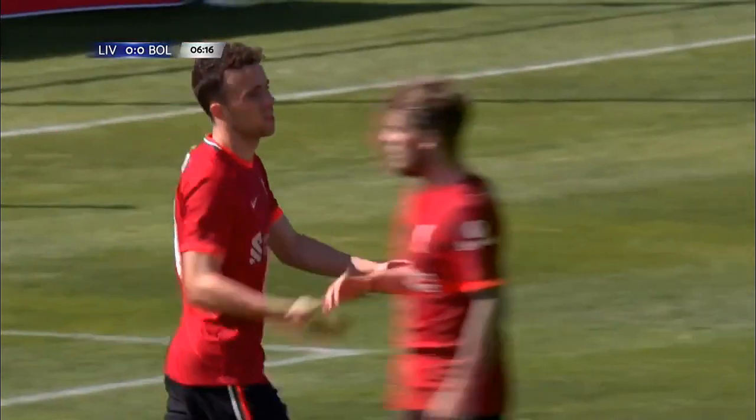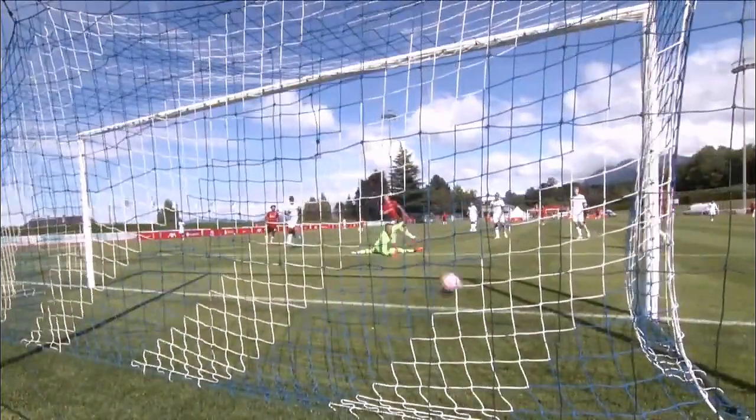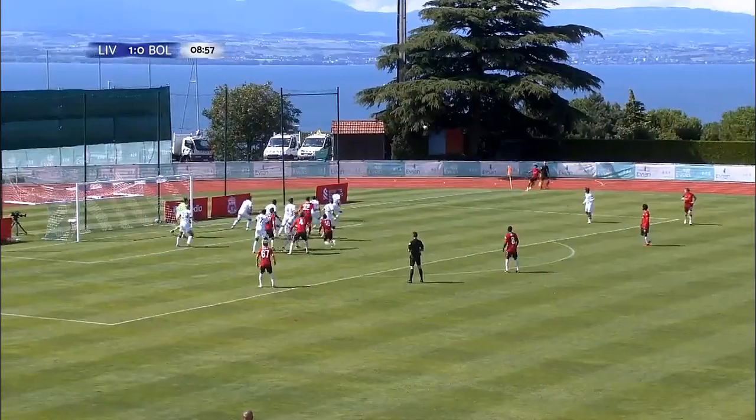Made that look ridiculously easy from being handed the ball. He then walked around the defender as though he wasn't there. And the coolest of finishes. Composure at its absolute best there from Jota. In a position to intercept the ball in this position.